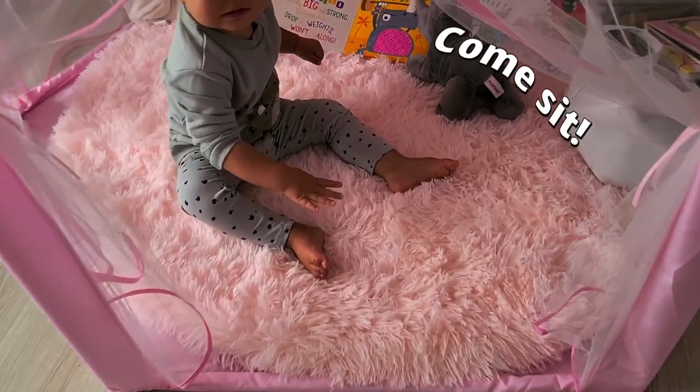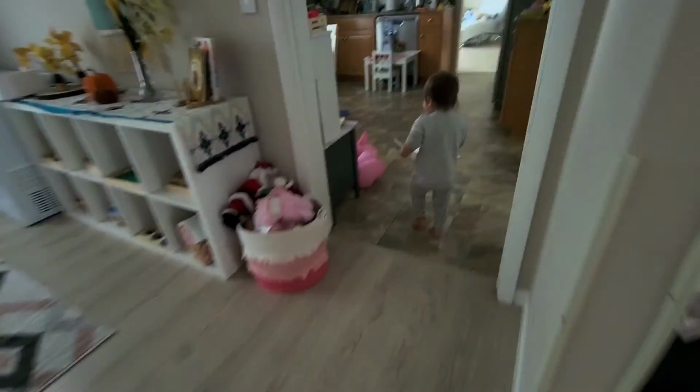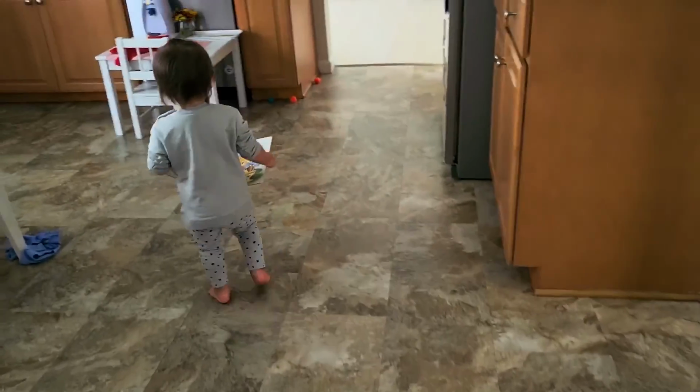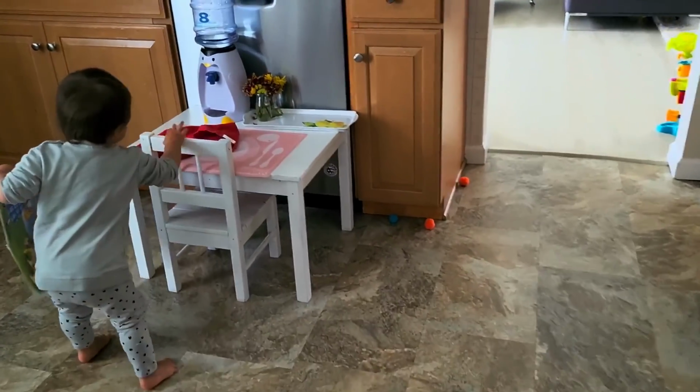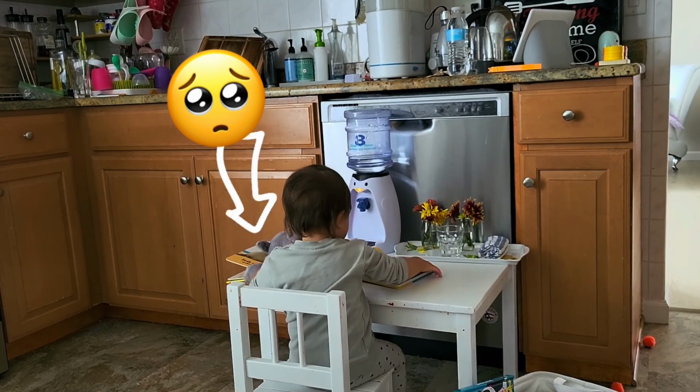However, since she wasn't feeling that great, she wanted to spend some time just reading books together in her little tent. But we really needed to get breakfast going so she can continue taking her medicine. So we relocated the books into the kitchen so I can get the kitchen cleaned up and get some breakfast going. And Stella was over here with her rhino reading some of the books.